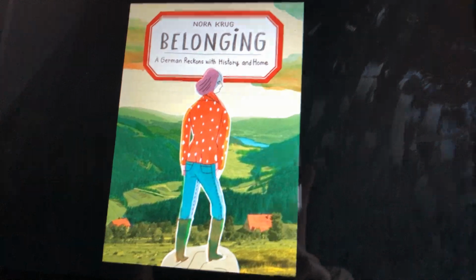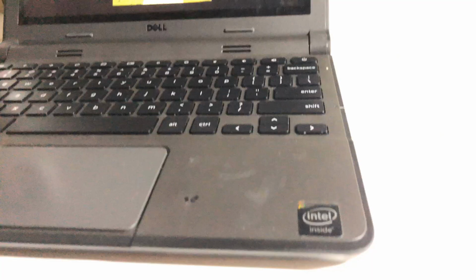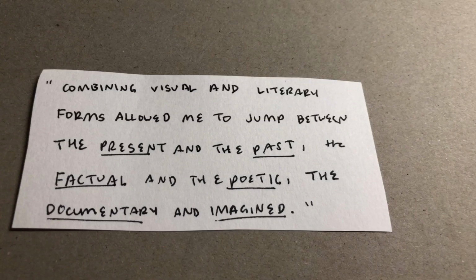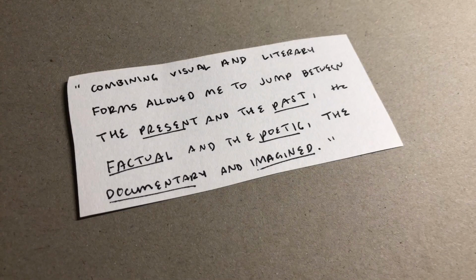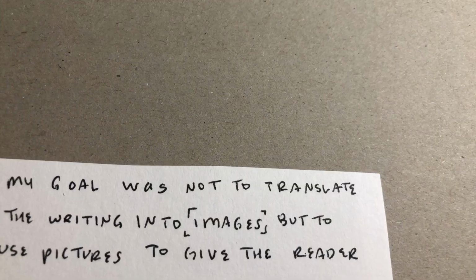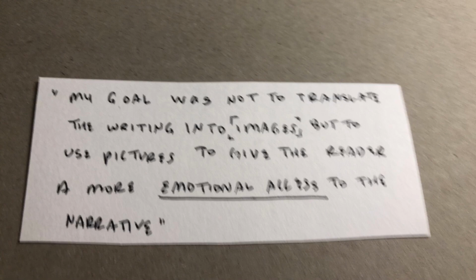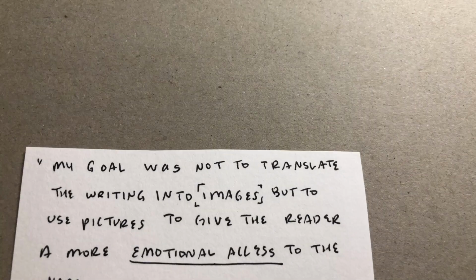In Belonging, a graphic memoir about one family's ties to the Holocaust and the guilt that the author carried with her through her German identity, Nora Krug, the author, stated that combining visual and literary forms allowed her to jump between the present and the past, the factual and the poetic, the documentary and imagined. And she also stated that her goal was not to translate the writing into images, but to use pictures to give the reader a more emotional access to the narrative.